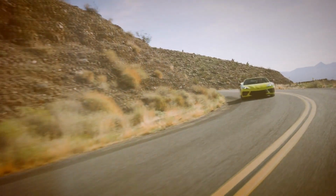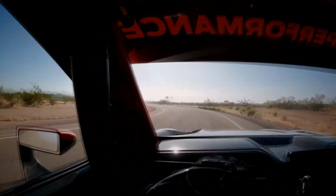After the break, the new Corvette and Ford's 1400 horsepower EV.